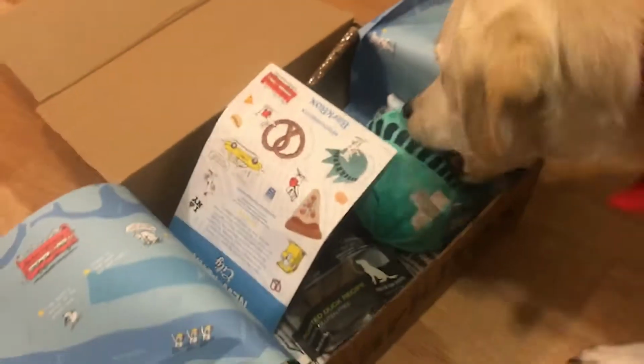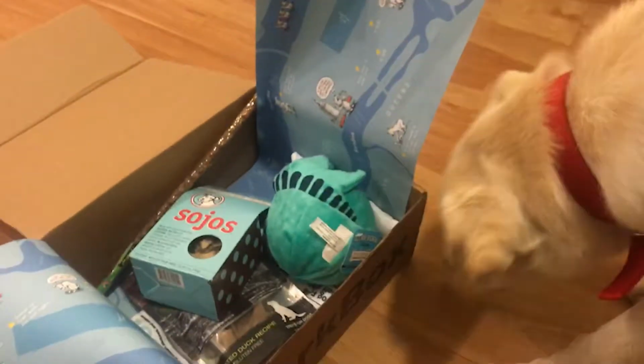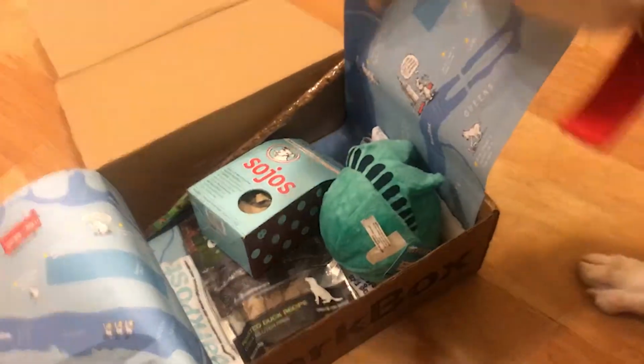Hold on. There we go. That. What is that? What is in here? Oh, what is that? We got stickers. Those are for the humans. Oh, what is that, Boston? Is that for you? Is that all for you? What is in there? Are you overwhelmed? Is that all for you?